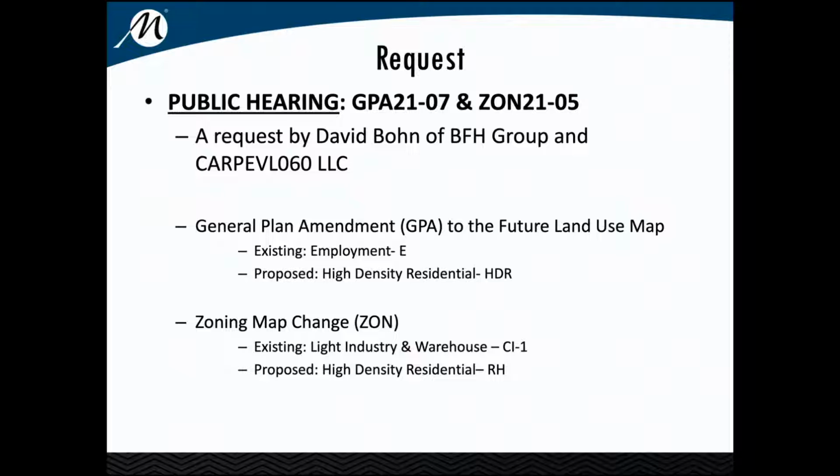Please proceed. Good evening, Mayor Price, council members. Rick Williams with the Planning and Zoning Department here. Byron Easton was your project manager on this evening. He's at a planning conference, so I'm going to fill in for Byron tonight. As you stated, Mayor Price, this is a request by David Bond. It's actually 2 requests before you this evening.